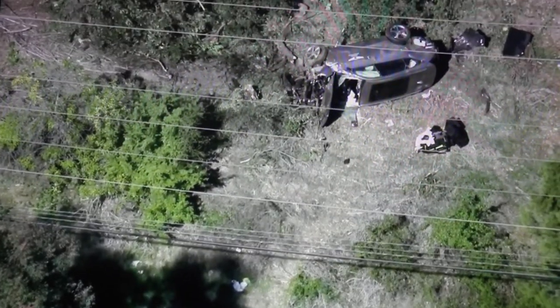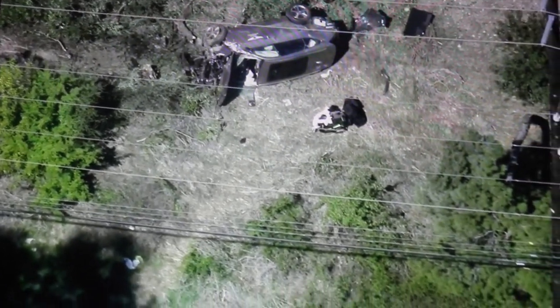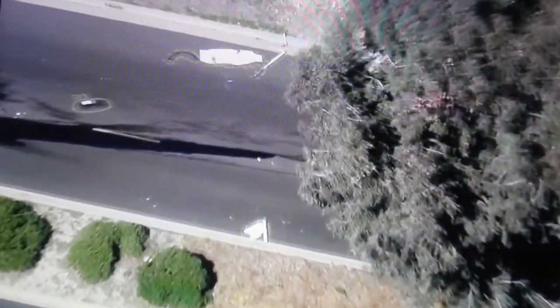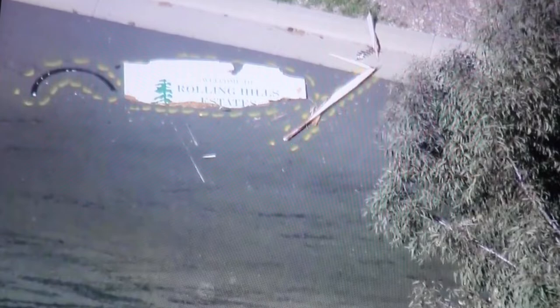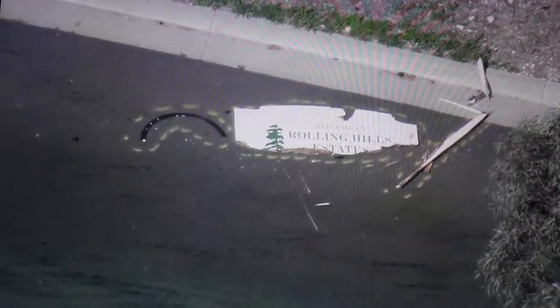Well, that's right, Marlon. Roxy was talking about that sign. Vinny and I found that sign actually on the roadway, and it is sitting up. You can see where it still says, Welcome to Rolling Hills Estates. There it is. That's what's left of it. And that was at that corner right there. You can see that basically he plowed right through it.